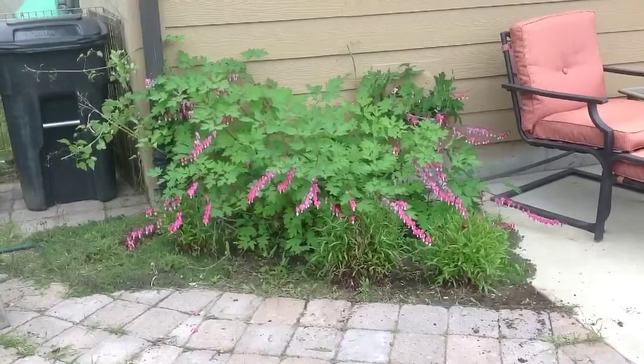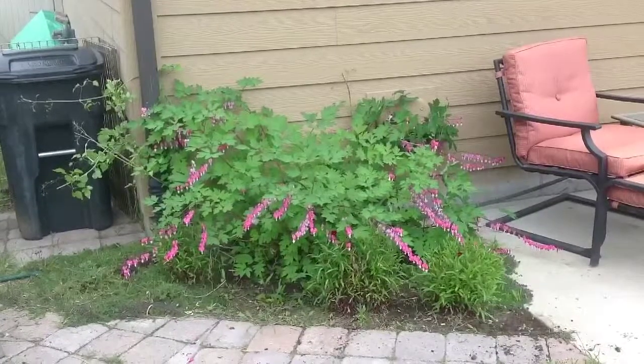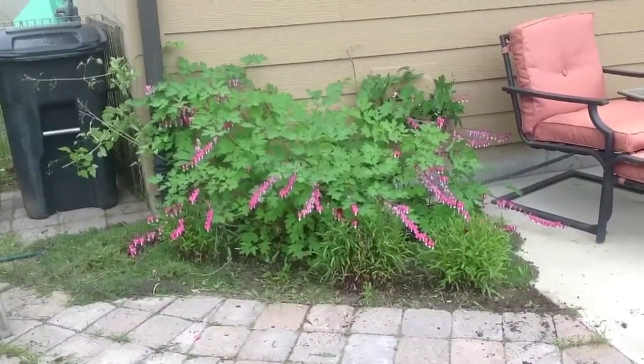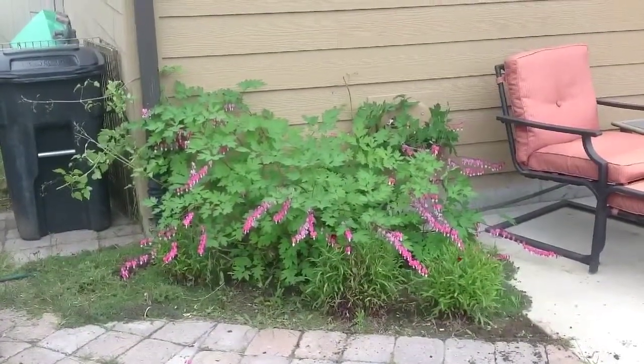Here's another quick look at the bleeding heart and some of the dianthus coming up underneath. There's some thyme there. I'm not sure how much bigger it'll get this year, but next year it's going to need some serious staking.